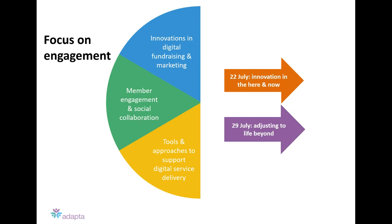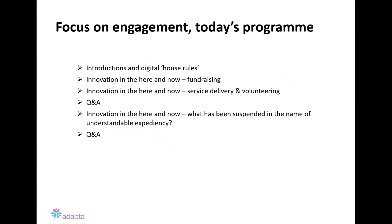Today's session really is more reflective, looking back at some of the innovations that have happened over the last 4 months. The session next week is thinking about what the future might look like as we move beyond the immediate COVID-19 crisis. So yes, today's programme is going to be looking at some very interesting and exciting innovations that have taken place in the fundraising world over the last few months, likewise with service delivery and volunteering. Jonathan and myself will take those in turn.